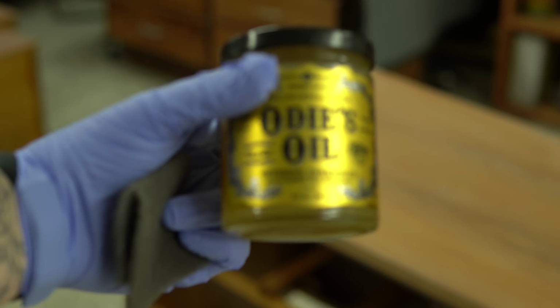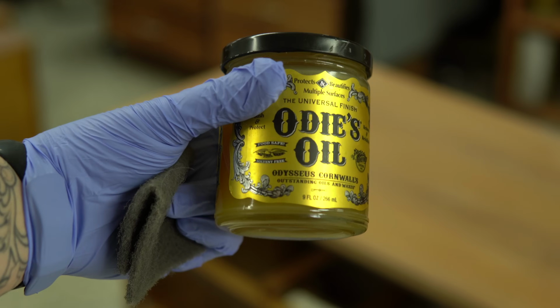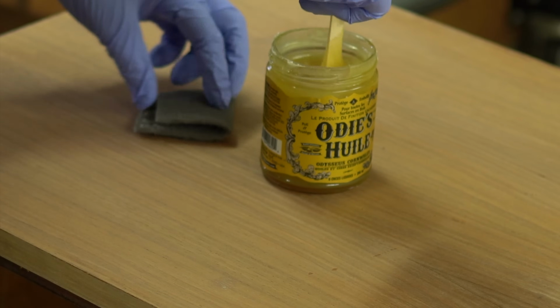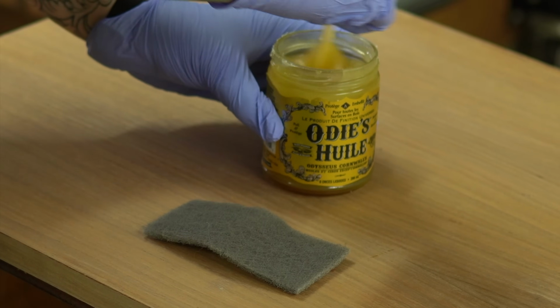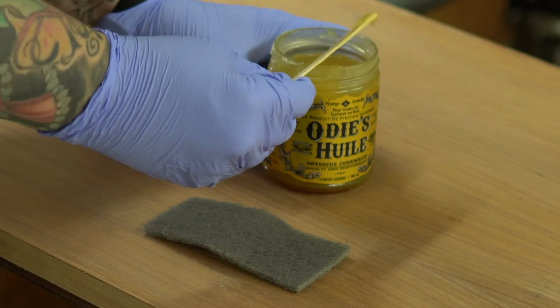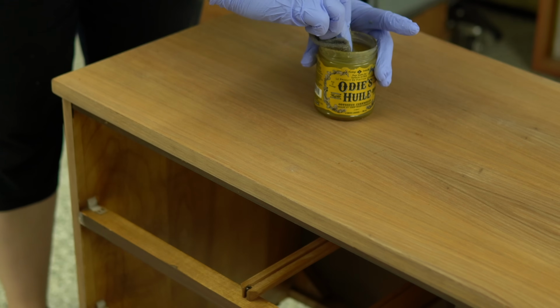I'm using the Universal Odie's oil, and I'm just applying it with a 1500 grit Mirka Merlon gray pad. Odie's is an awesome tung oil based finish. It's not an oil like you might be thinking of an oil. It's not like a Danish oil or a hemp oil or anything like that. It's kind of its own thing.